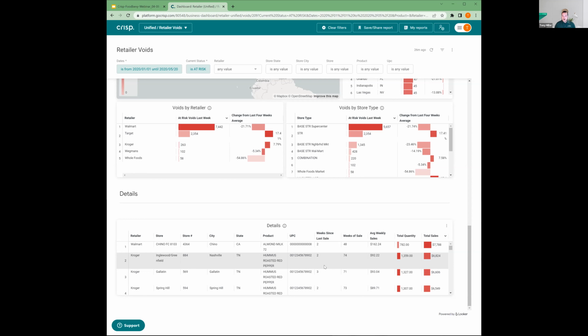That's kind of the quick overview of the platform and of the demo. Jordan, do you have any questions as we went through this?